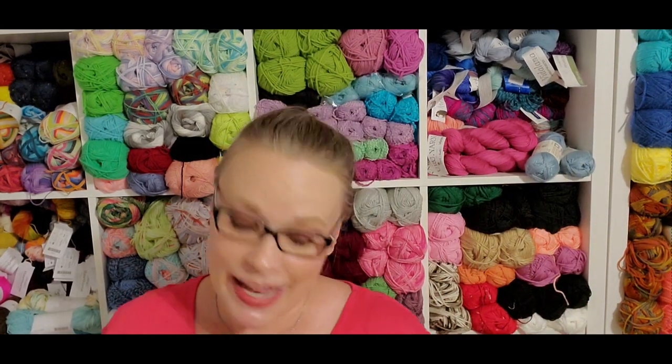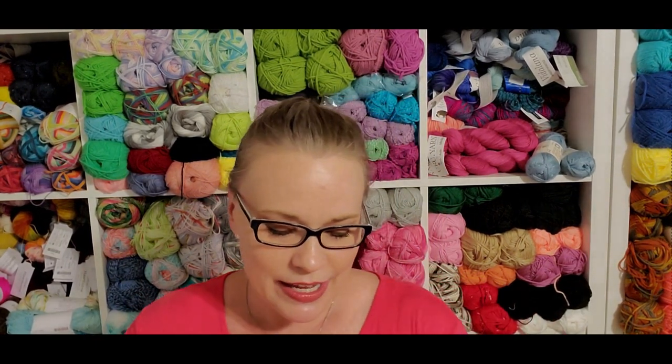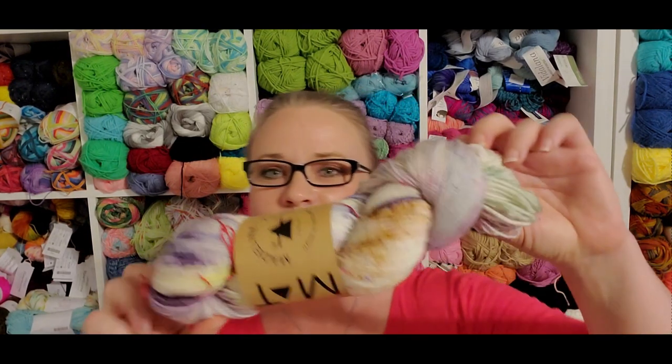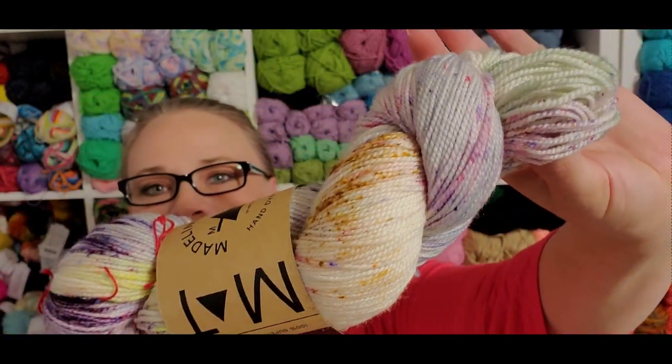And the last thing I got is a sock yarn. I was really good. I only bought one sock yarn. This is another of the one of a kinds. This one is 100 grams, 395 yards. But how beautiful is that?